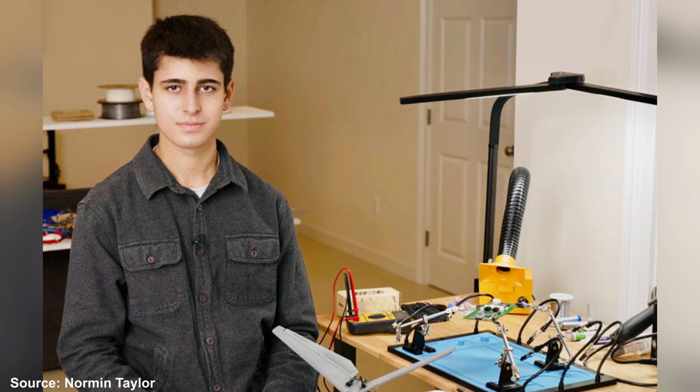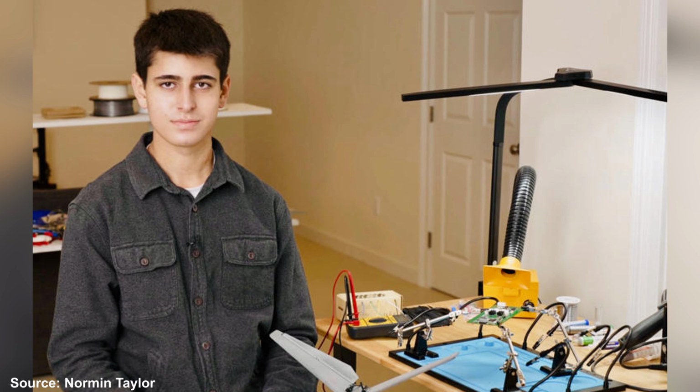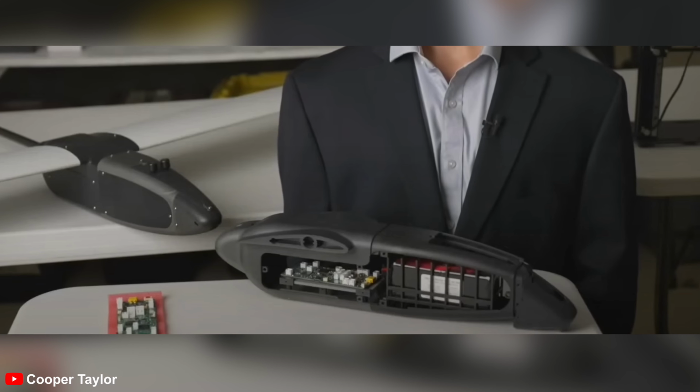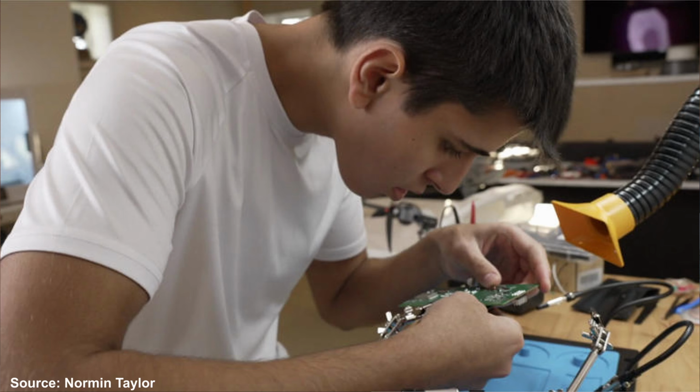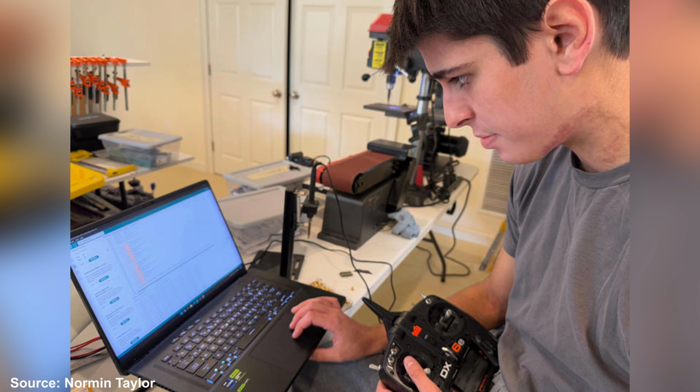A 17-year-old has just secured himself $23,000 in scholarships after independently designing an affordable and highly efficient drone all by himself. Over the past year, high school student Cooper Taylor has developed a hybrid model drone capable of vertical takeoff and landing, and it also merges the lift of a helicopter with the range of an airplane. The project began when he got a drone from his sister that had barely 30 minutes of flight time, and he wanted to improve it as much as he possibly could.